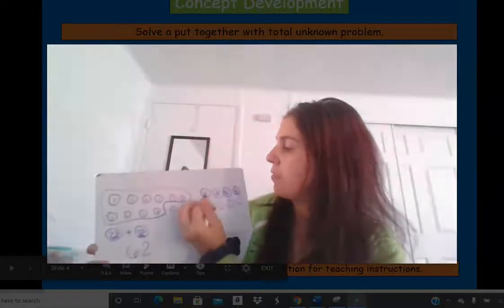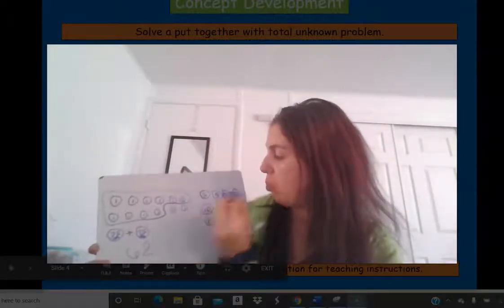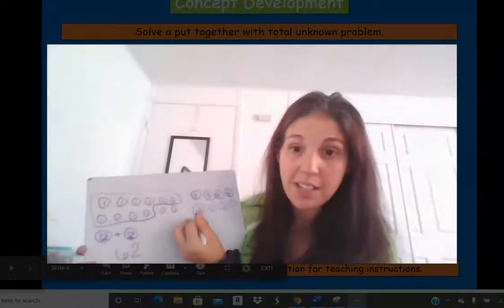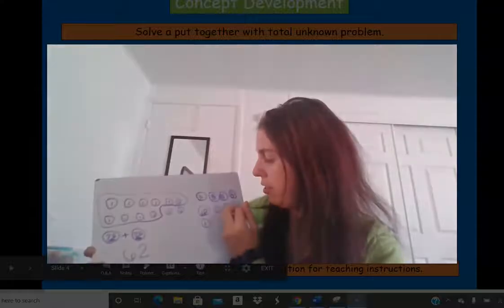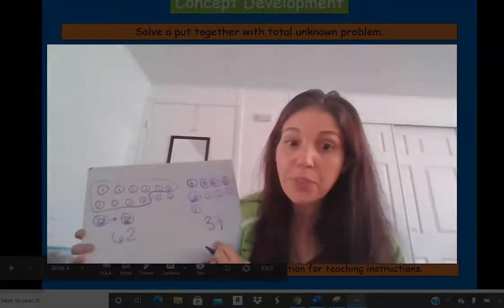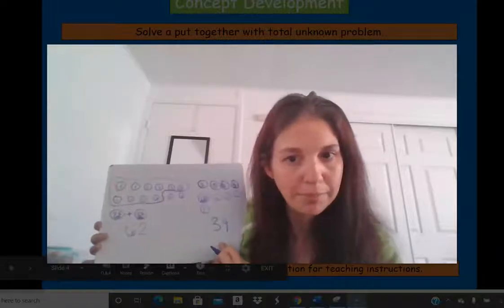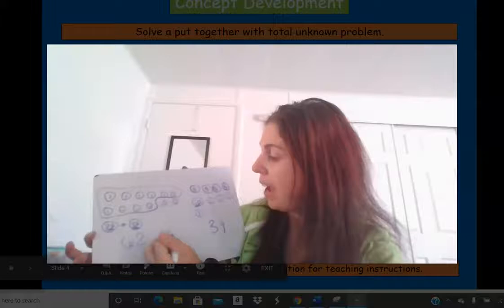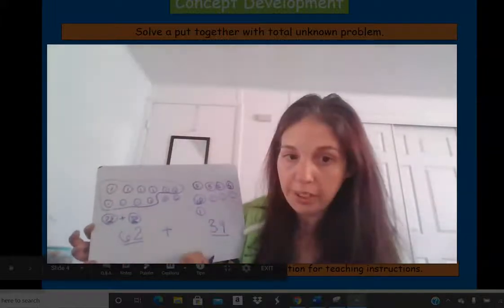All right, let's count. 5, 10, 15, 20. Okay, we have 20 plus 10 more. 20 plus 10 gives us 30, 31, 32, 33, 34. So she added 34 cents. Am I done solving my problem? No, because now I have to add 62 and 34.